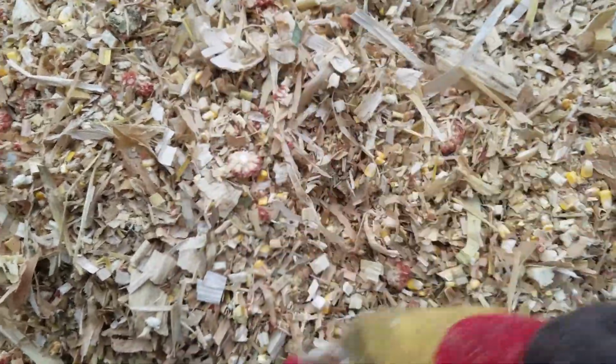If anybody's wondering what that silage looks like from this morning, it's pretty dry. There's a few green leaves here and there, but not a whole lot.